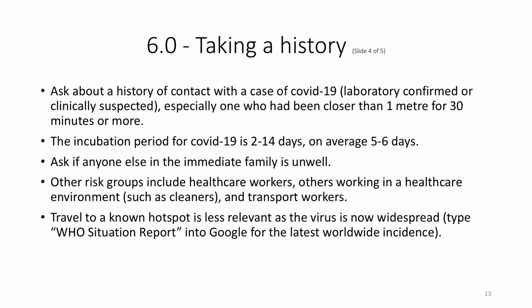Ask about a history of contact with a case of COVID-19, either laboratory confirmed or clinically suspected, especially one who had been closer than 1 metre for 30 minutes or more. The incubation period for COVID-19 is 2 to 14 days and on average 5 to 6 days.